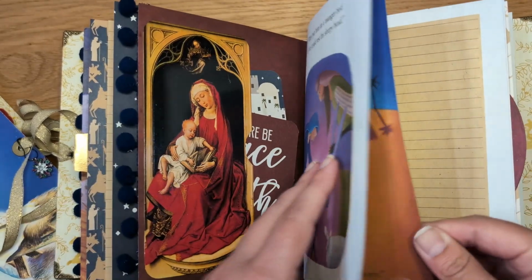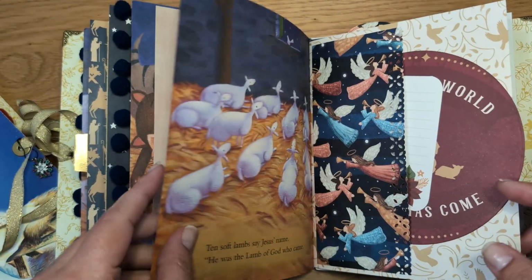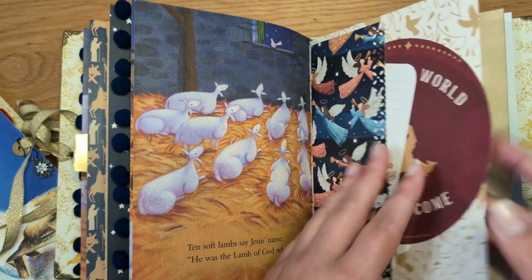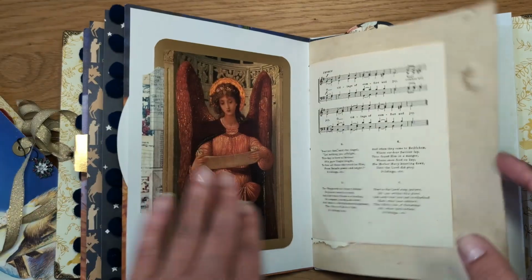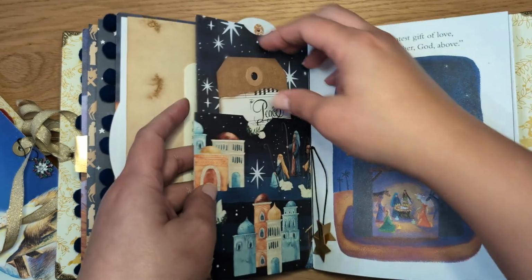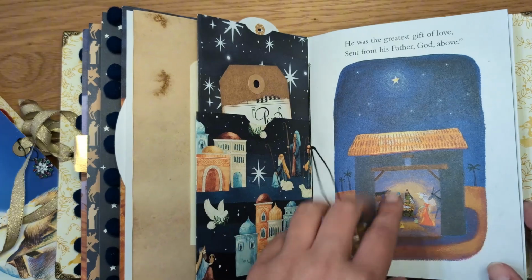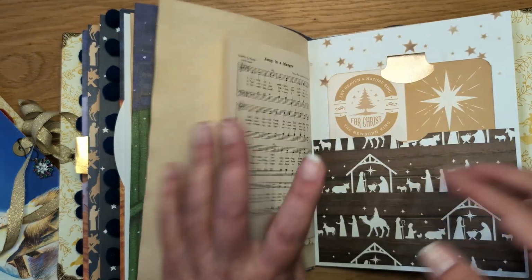Again, with the religious cards that I had, I set those cards aside. And then I did some circle journal cards. Then this one is a tip out. See, I just thought those were pretty and really added something to it. And there's the stars again. In the center, that second.